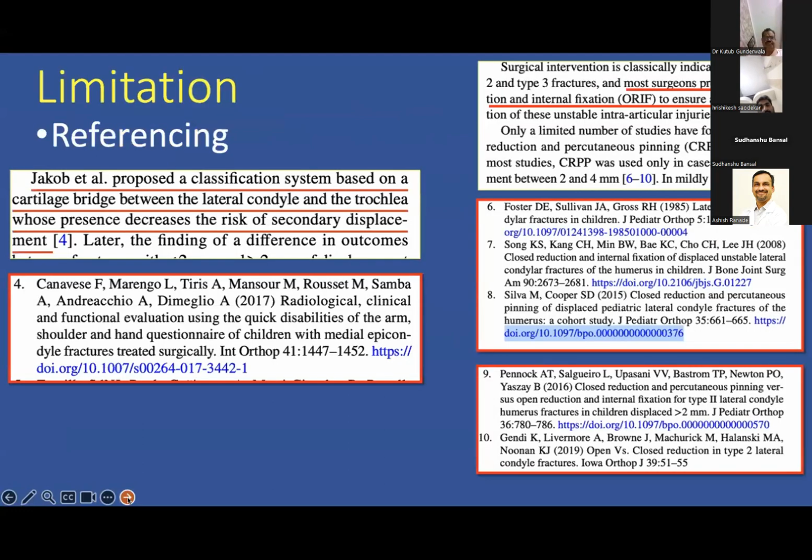Now coming to the limitations, apart from the limitations the authors stated, there are some I personally saw, starting with the references. The first reference is that they stated the Jakob classification, but in the referencing, the fourth number is some other paper. Similarly, in a paragraph, they stated that most surgeons prefer open reduction and internal fixation for lateral condyle fractures, but the papers they quoted are mostly closed reduction papers, and all these papers say that closed reduction gives a better result, and open reduction chances are minimal when surgeons are not comfortable with the closed reduction on post-op X-rays.